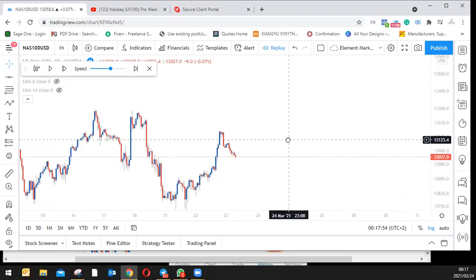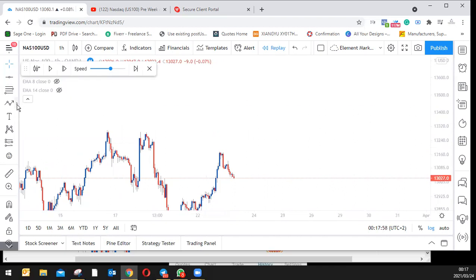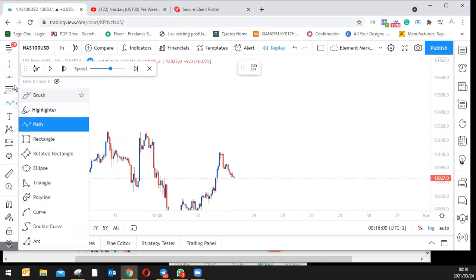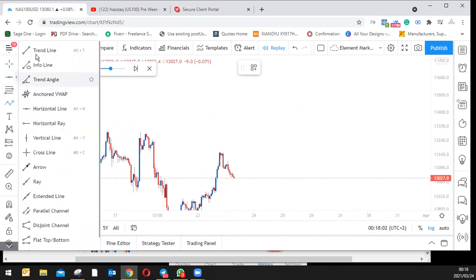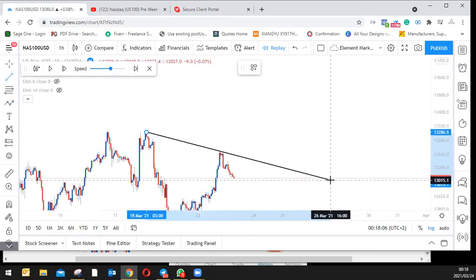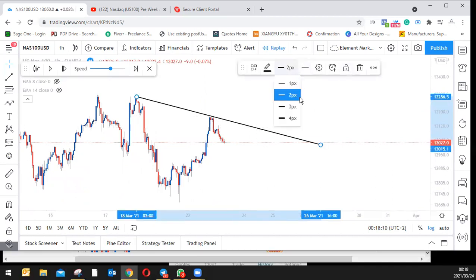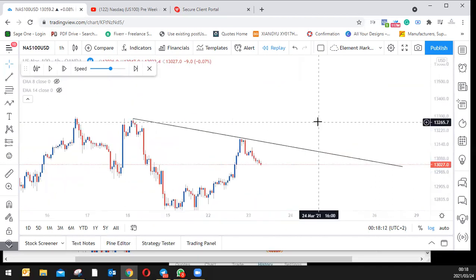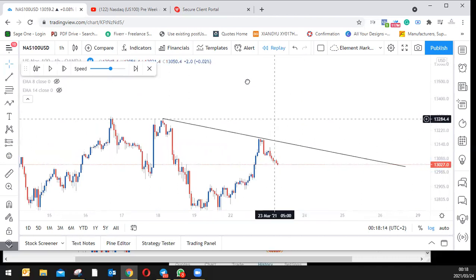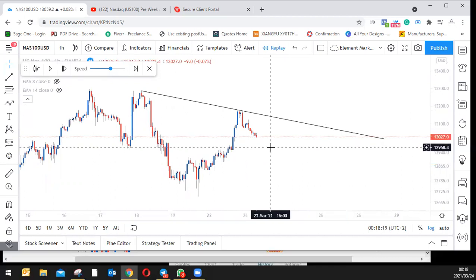That was exactly as expected. So what I did was I literally just drew a little trend line here, like so. Okay, so that's exactly what I saw. I saw that we're in a downward trend.